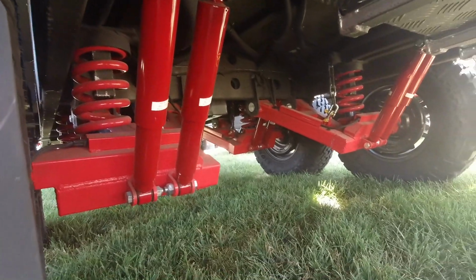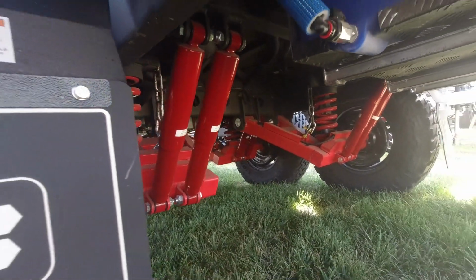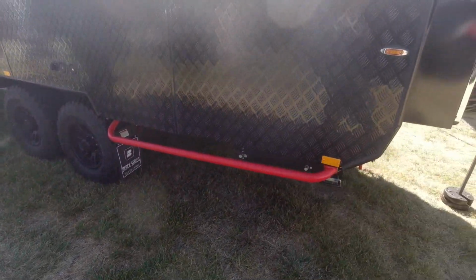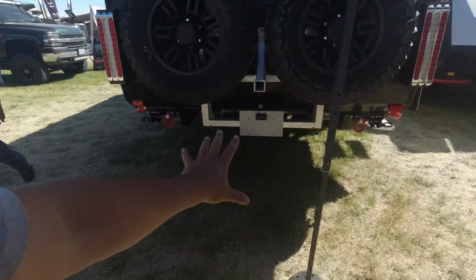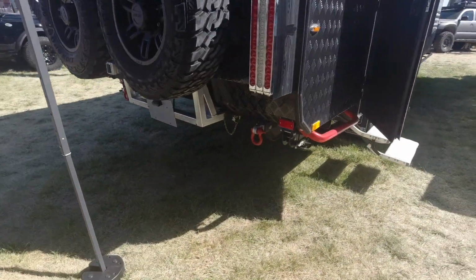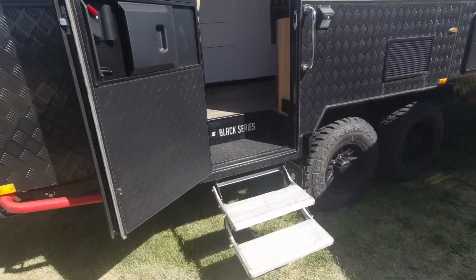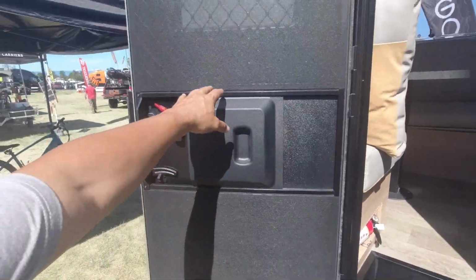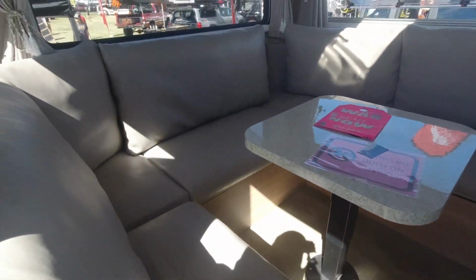Look at that. The beefiest dual axle suspension you'll probably ever see. That's nice. 2 full-size spares. You got some high departure angle in the back for going off-road. But here's where it gets really exciting. There's your steps to go in. Awesome doors. Look at this.